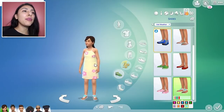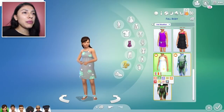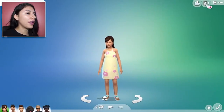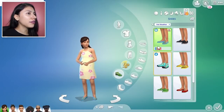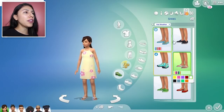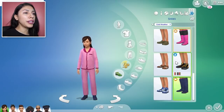See, if I had a blue flower one, it would have been perfect. Because it would have gone so well. But we don't have them. So the little blue stones don't really go for me. They don't really go that well. So we're going to go with some white flip-flops. There we go. And now for the cold, cold winter.